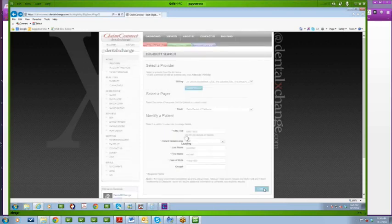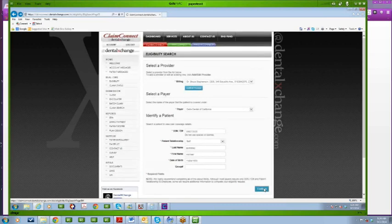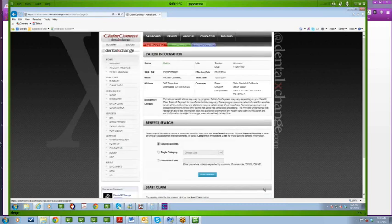And what it's going to do, it's going to search for this patient. Oh, the little spinning thing, that's a good sign. Okay, it's going to give me a lot of information. Okay, perfect. So it found that patient's information on the internet for us, is that right? That's correct. And up on the upper left-hand corner, if I'm not mistaken, it says that patient Mickey is active for this dental insurance plan. Is that right? Yes. All right.